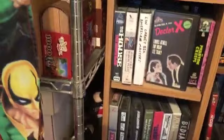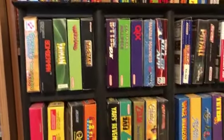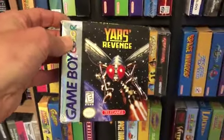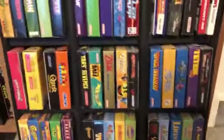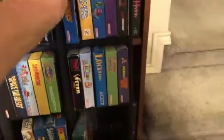More VHS. Now over here I don't have the best. I've kind of run out of room in certain spots, so in front of these VHS I've got my boxed Game Boy stuff, including Yar's Revenge. Pretty cool. Gotta love some Zelda. And one of the greatest Game Boy games is Space Invaders. Excellent.